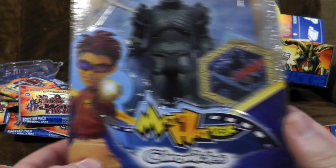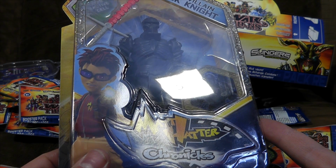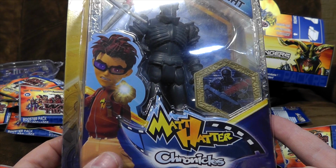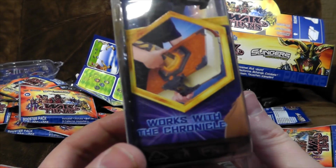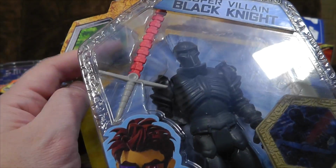So the story behind these: they were in Pound World for £1, and they're also selling them in Poundland. But Poundland was selling them for like £3 or £4, or considerably more, because Poundland do a thing now where they sell items for more than £1. It's very confusing, but don't worry, it works with the Chronicle. That thing, the interactive life cell.